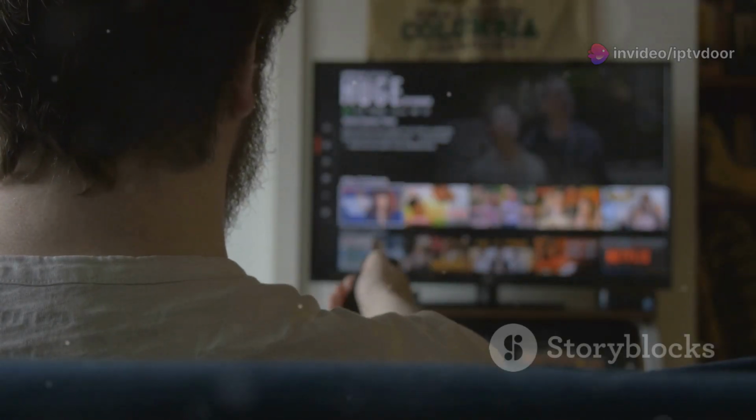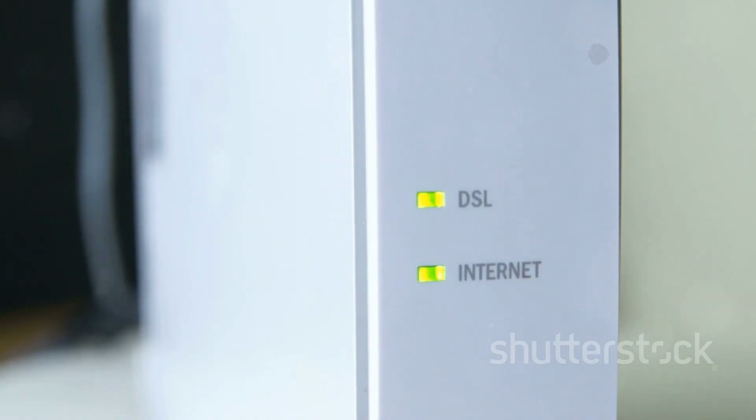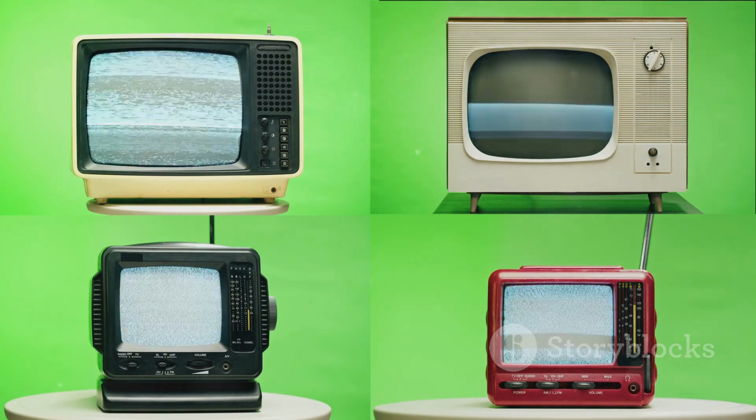IPTV, or Internet Protocol Television, has emerged as a popular alternative to traditional cable and satellite TV. Unlike its predecessors, IPTV delivers television content over the internet, leveraging the power of broadband connections. This transition from coaxial cables to internet protocols has brought about a paradigm shift in how we consume entertainment.